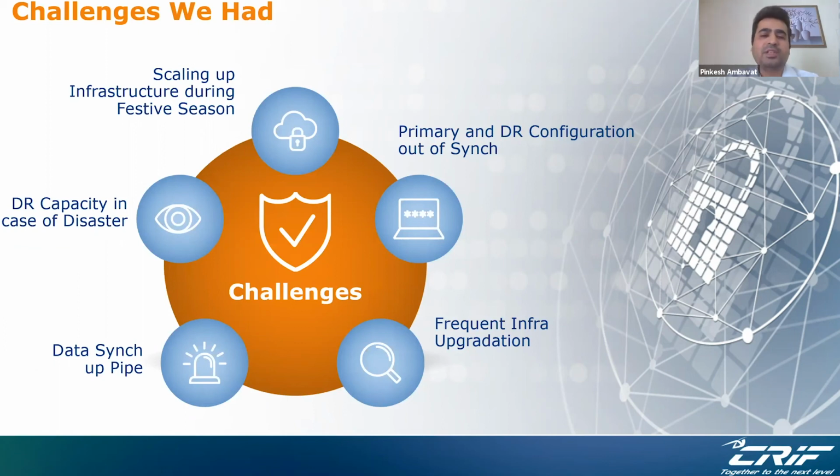We are processing a lot of inquiries and doing a lot of ETLs to process the data. Syncing up the primary site and DR site in terms of data is very challenging, because we are generating approximately 4 to 5 terabyte of archive logs every day. To sync up DR with that amount of archive log requires a big bandwidth and pipe between DR and primary site.